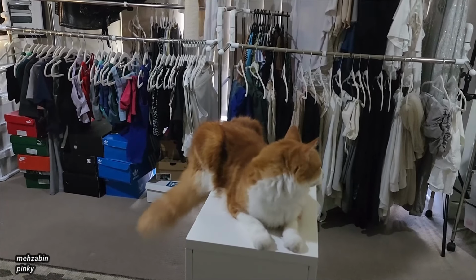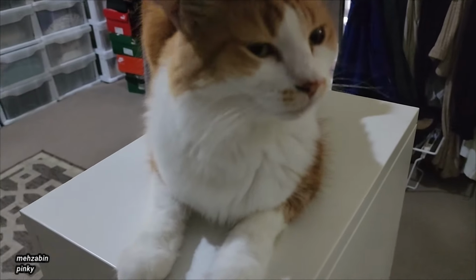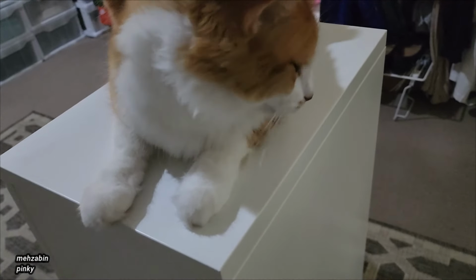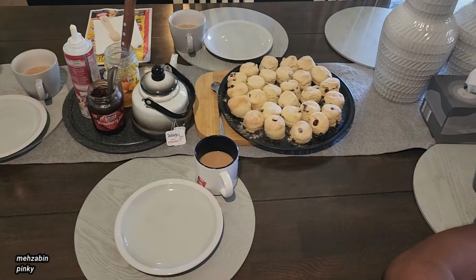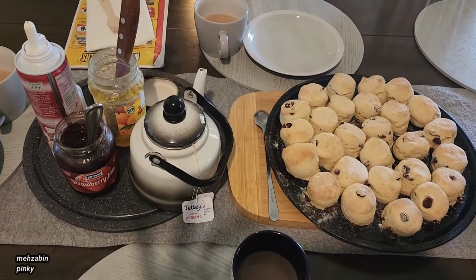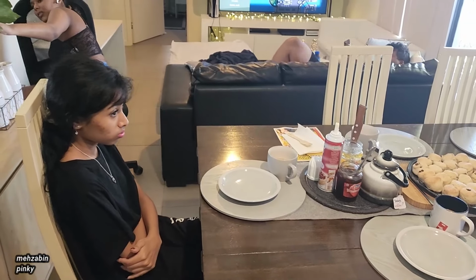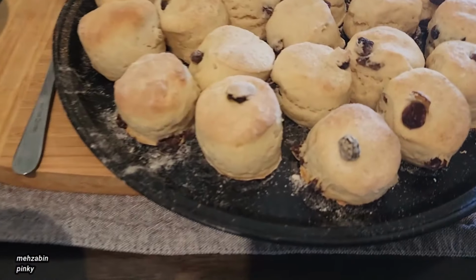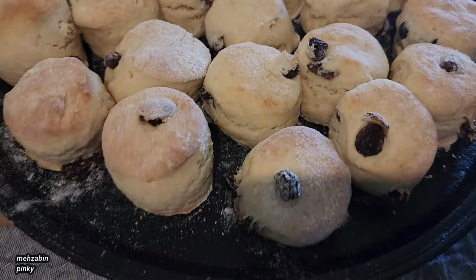Such a cutie, oh my gosh, she was playing so much the day I was cleaning and arranging everything, and he just loves it. All my three cats love whenever we move things around. And I told my husband to make some scones, and he made them. He's a chef and he makes all these things all the time, and I don't film all the time, but he makes them a lot. And yeah, it was really delicious, and we were having some scones and some family time.